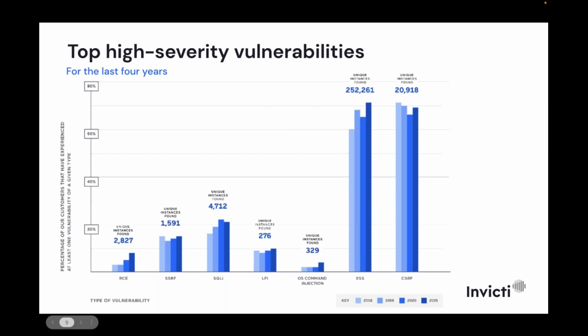This 4-year snapshot shows the percentage of customers by license that encountered at least one vulnerability of the given type in the given year. In other words, we're showing how often we've helped companies automatically discover high severity vulnerabilities like remote code execution, cross-site scripting, and many others. You can see the figures are hovering around the same numbers year after year, or even in some cases increasing slightly. So overall, vulnerabilities are definitely not going away.